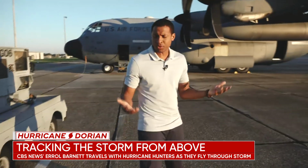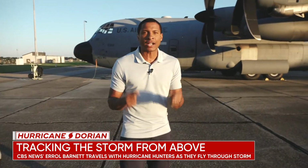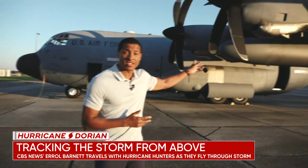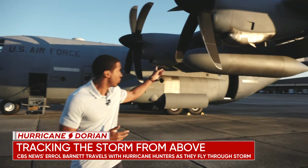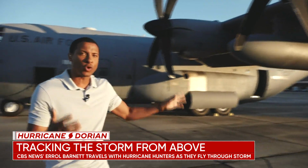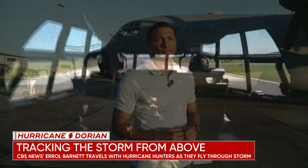They're pretty common. They're C-130 Hercules aircraft, but they've been modified to tackle hurricanes. So they are WC-130Js. One of the modifications is this external fuel tank under the wing. It's one of two, and it allows this aircraft to stay in the air up to 14 hours, making for one truly epic flight. All right, everybody seated.